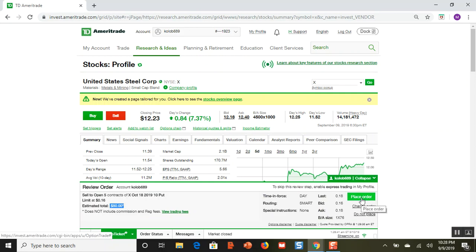And if I place the order, I'm not going to do that, but if I did and I clicked my mouse and that order got filled, this $80 would get credited to my account. And this is a strike price of $10, and it expires October the 18th, 2019. Today is September the 9th, so that is in 5 weeks from now. So within 5 weeks, anytime between now and 5 weeks, if the option buyer felt so inclined, you could end up buying 500 shares of steel at $10.